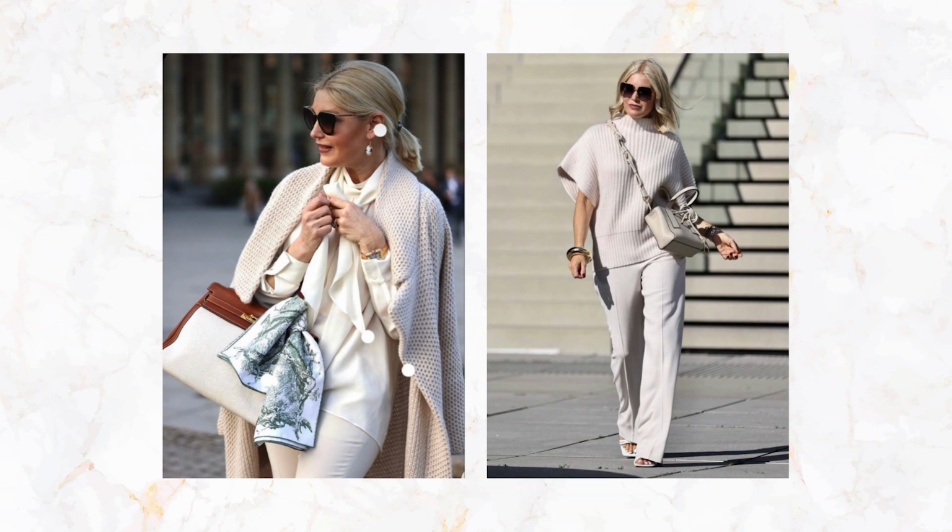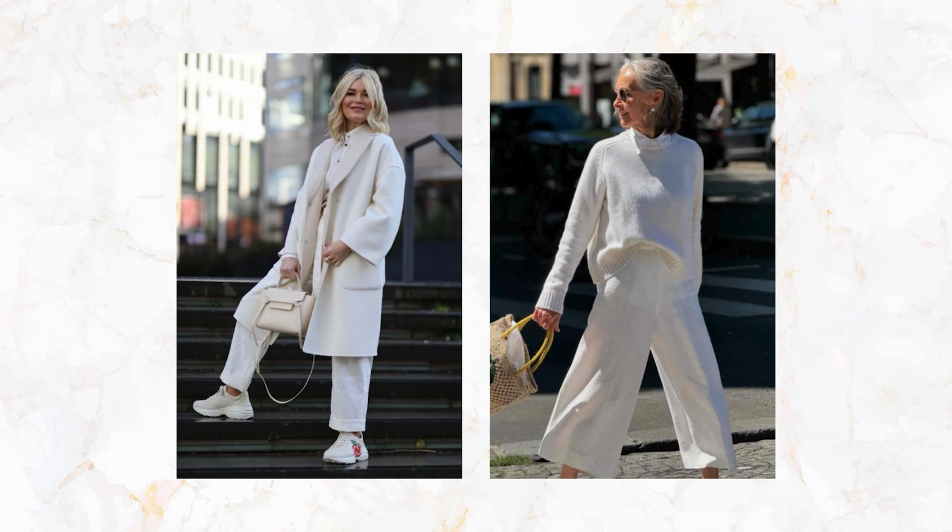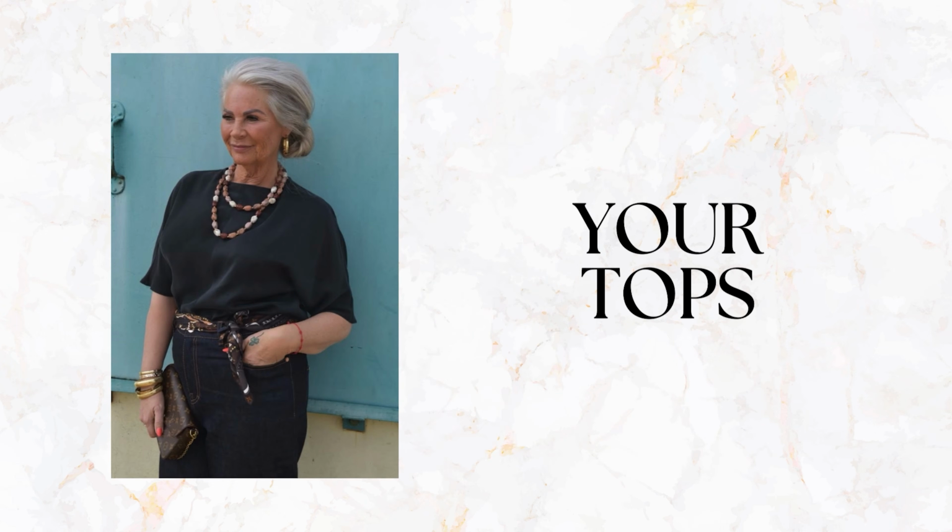And honestly, Italy makes neutral dressing feel even more beautiful. Those soft tones come alive in the light. If you want to blend in without losing your personality, muted colors are truly the easiest starting point. Now, moving into the next essential piece of Italian style, your tops.